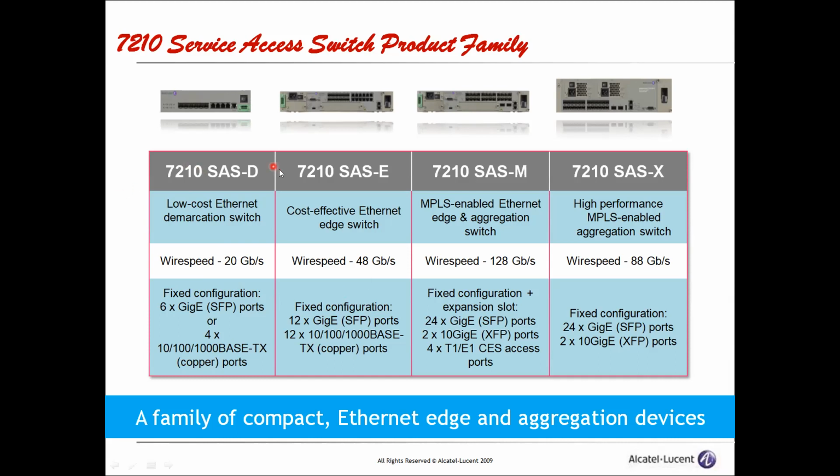So the other one is 7210 SAS-E. This is a cost-effective Ethernet edge switch with wire speed 48 Gbps, 12 GB SFP. So you can have 12. This is again fixed. Okay. And 12 copper-based SFPs. Okay.